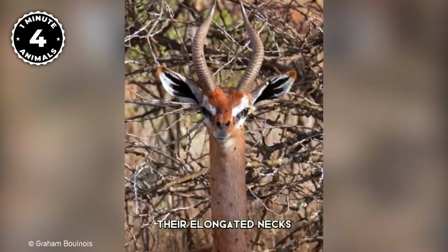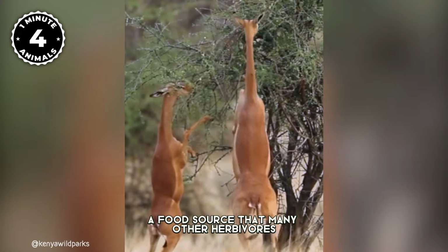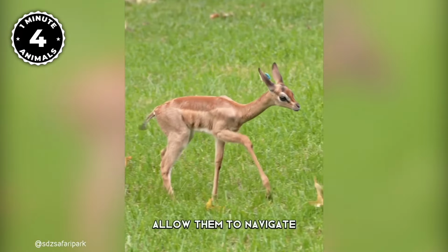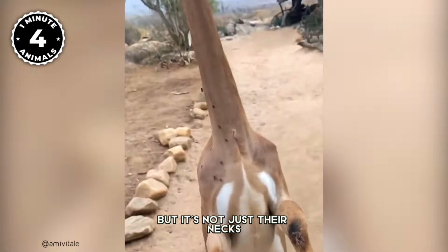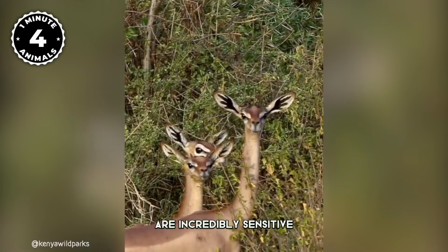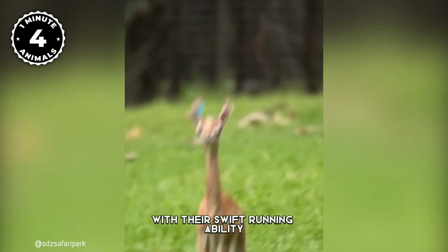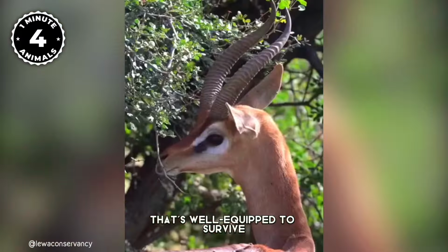Their elongated necks allow them to reach leaves high up in acacia trees, a food source that many other herbivores can't access. Their slender bodies and nimble hooves allow them to navigate through thorny bushes and rocky terrain. But it's not just their necks that make Gerenuks unique. Their large, mobile ears are incredibly sensitive, helping them detect predators from a distance. Combining that with their swift running ability, and you have a creature that's well equipped to survive in the harsh African landscape.